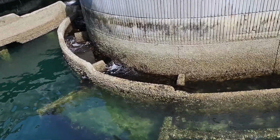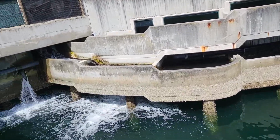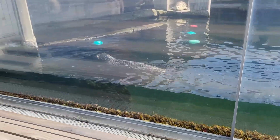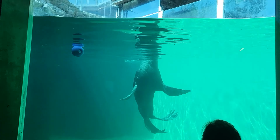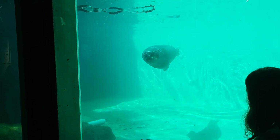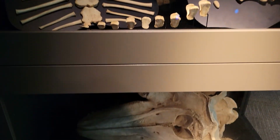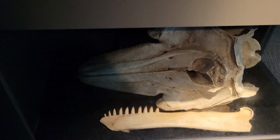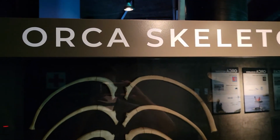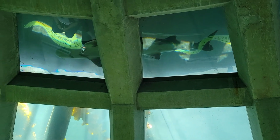I think it's a tiger fish. Got this cool little place outside here. Got kind of a little step system set up for, I guess, some of the fish going out to sea maybe. And he came right up to the edge. Orca whale skeleton. Must be part of the head, I'm thinking. Pretty cool room. There's a shark up there.